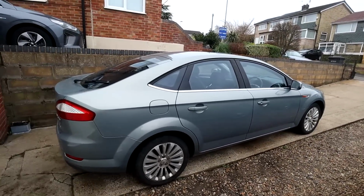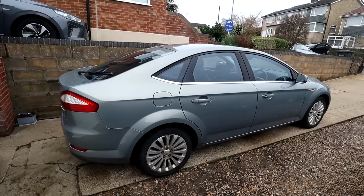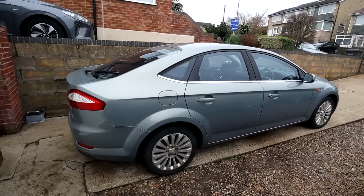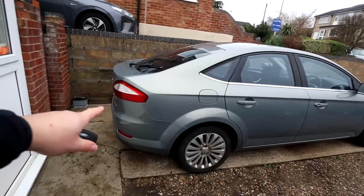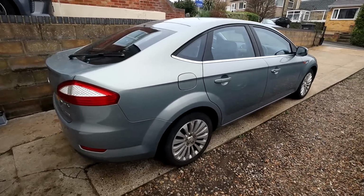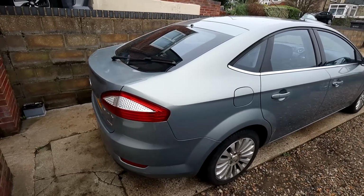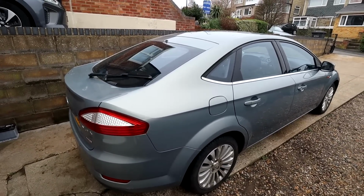So I'll just give you a general walk around. We'll have a look around the outside, just bodywork and stuff. From what I've seen, generally it just needs a clean up. The bodywork is pretty straight. There's no real sort of major dents or dings or scratches or anything like that. There's one piece on the back bumper that I've seen so far, but that's about it. So as you can see, it's in like a silvery bluey colour, I want to say. I don't really know what the colour is called, but it's sort of a silver with a tinge of blue in it.